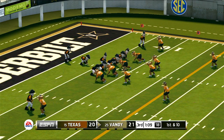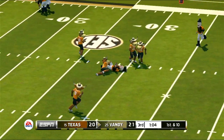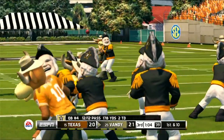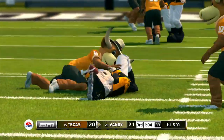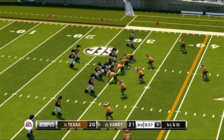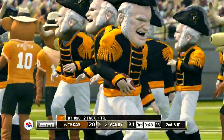Vanderbilt is up 1. Down! 10-20! They'll bring him down at the 29-yard line. We've got a first and 10. Ball on their own 29. He makes it out to maybe the 29-yard line. He's lucky just to get back to the line of scrimmage on that option.